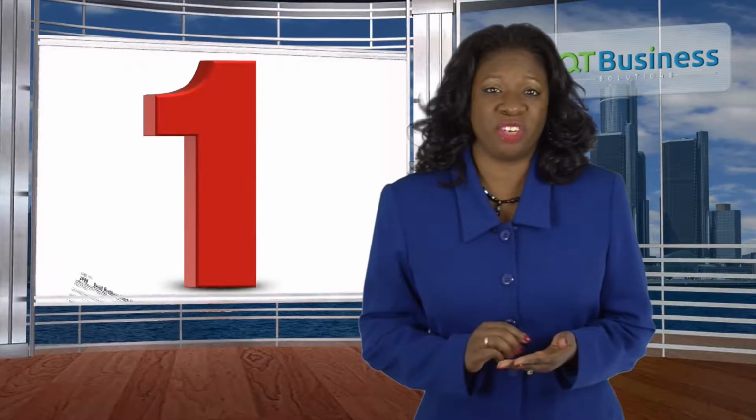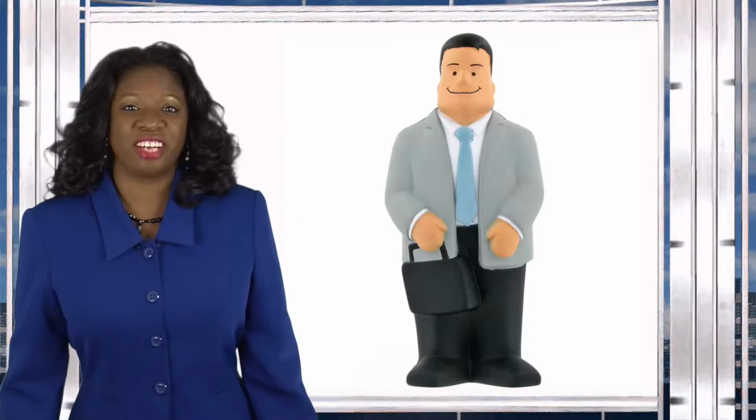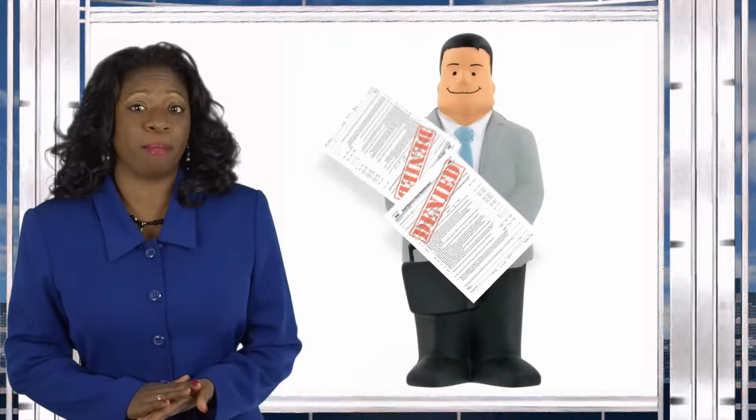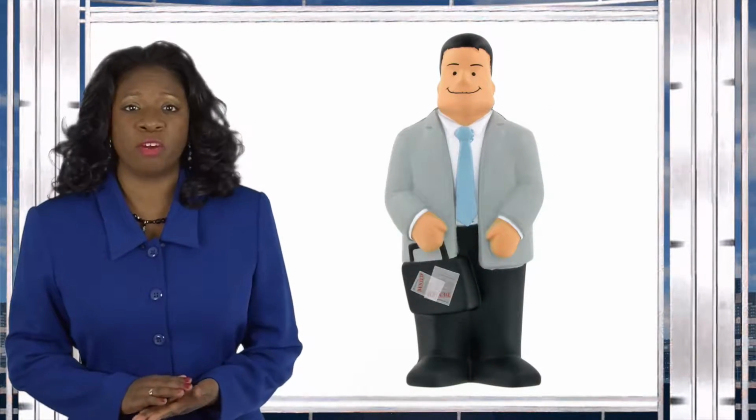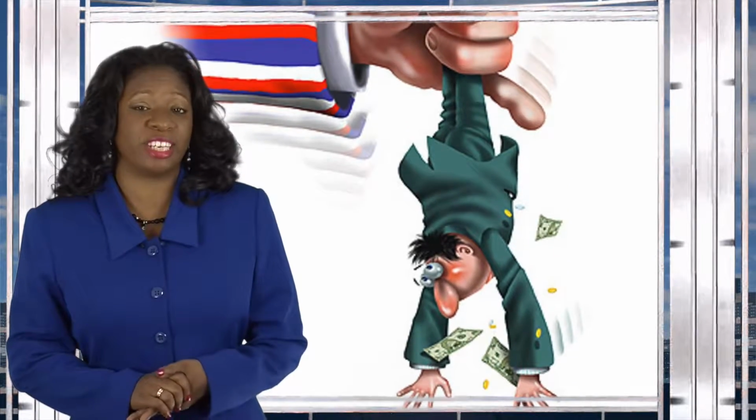Number 1, you will need 2 decline letters from traditional lenders or other proof if your loan request amount is under $20,000. Microlenders need the decline letters to prove that traditional lenders will not provide you a loan. They don't want to use taxpayer dollars if you could qualify for traditional funding.